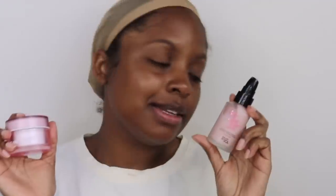This one, smoothing and perfecting. This one, silky and cool. Why does this one sound like the cool older brother? I still love you though.